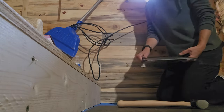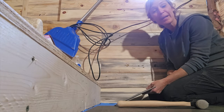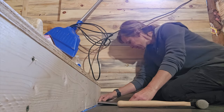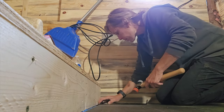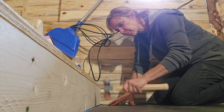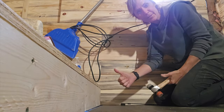Finally, the board I've been looking for all day and yesterday, honestly. That's it. Last board going in, as long as it fits. Done.